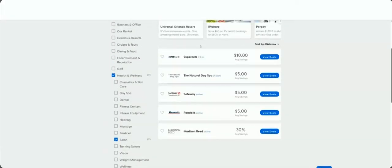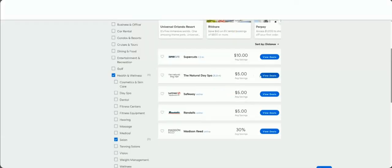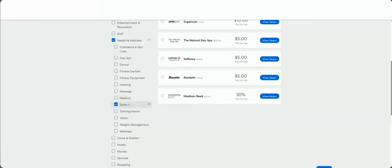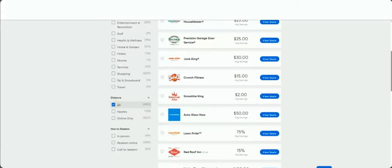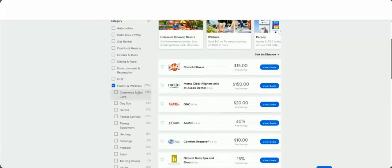You know, Supercuts, get a haircut, guys. $10 off, well, $10 off color. Women want to get their hair colored, all right? Natural Day Spa, $5 off. So you could look through these things as well and see what kind of deals there are. Health and wellness, there's quite a bit.